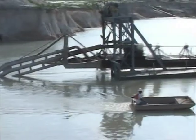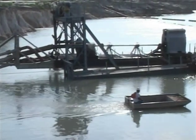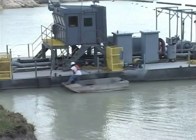Anytime that you work around water, certain hazards exist. Of course, there's the danger of falling into water.